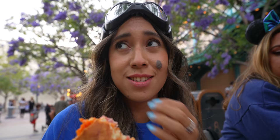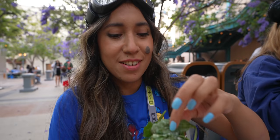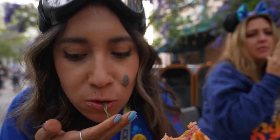It's perfect. You also have some arugula. Put some of that on it. Yeah, there you go. That's what I did. Some arugula. I think I put a little too much. Hold on. Oh, screw it. I'm just going to go for it. There you go. That's it. Again, foodie heaven. Oh my goodness. Delicious, huh?